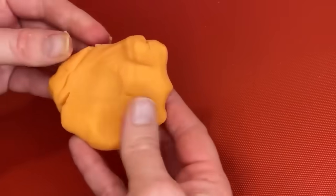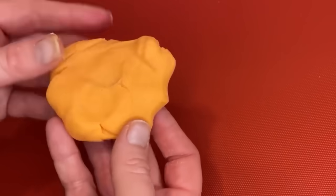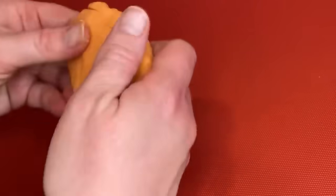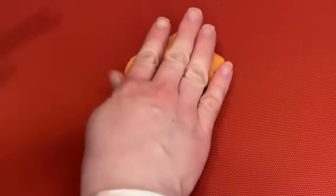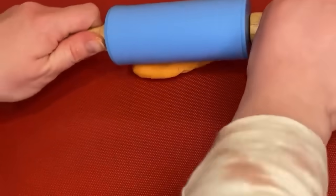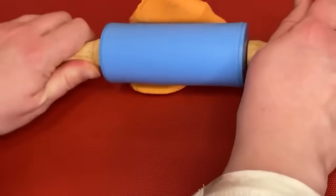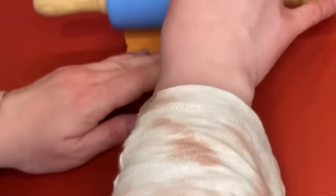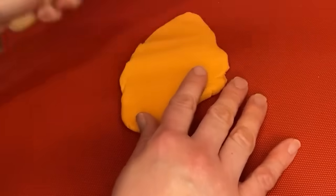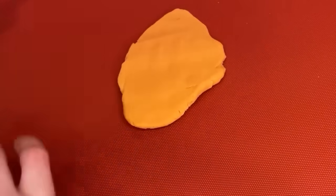All right, this Play-Doh is such a pretty color. It's a yellowish orange. Let's put it down. We have to roll it out again. Sometimes it's a little hard to roll out because it sticks. Maybe there are some tips for that. I have to look it up. Okay, it's flat enough now.